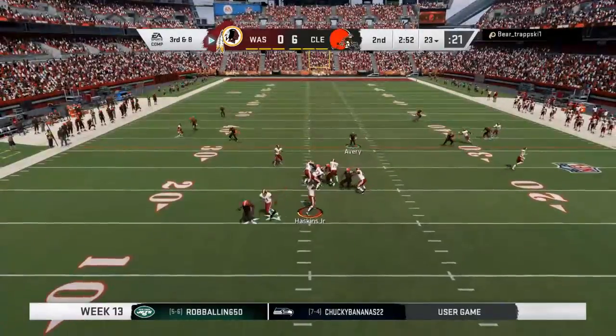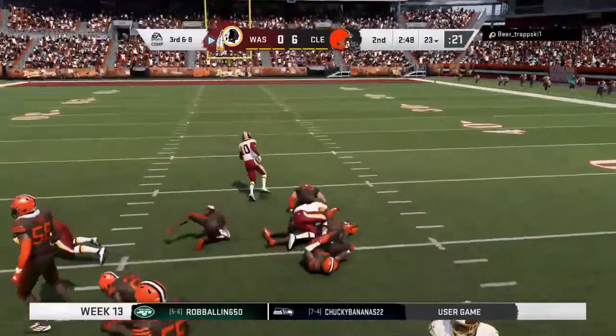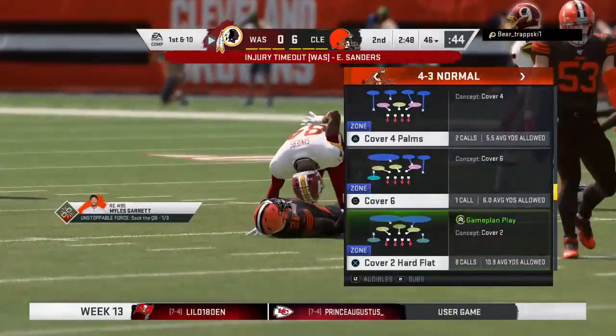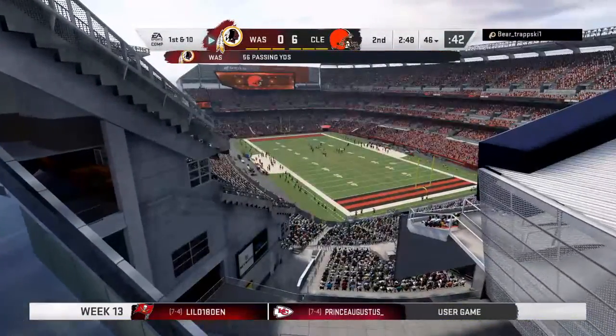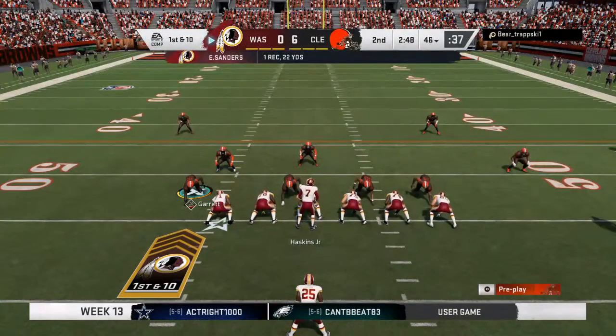Third down. Here's Haskins. Got a man. He finds Sanders. And they work this well upfield across the 45. Now, after the completion, we're going to get a timeout, an injured player. Well, he gets attended to. We'll step aside.